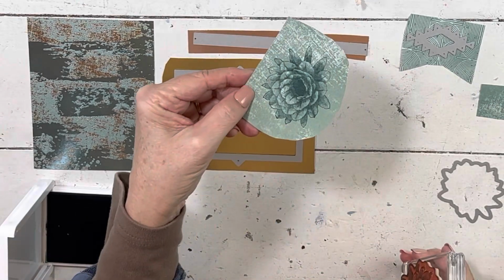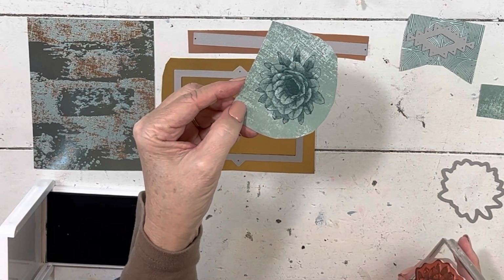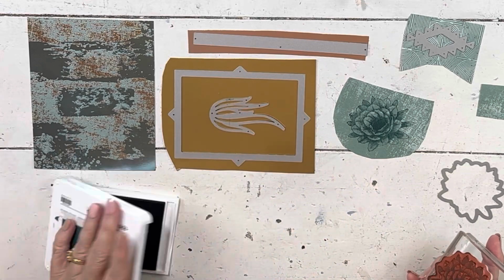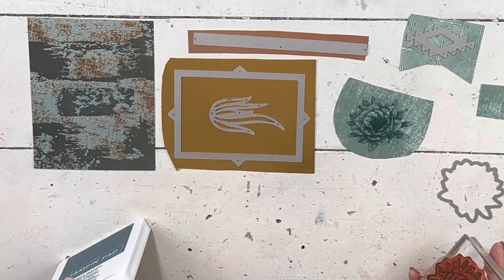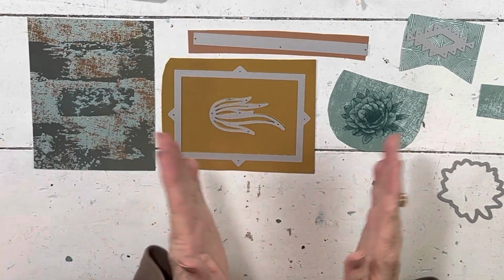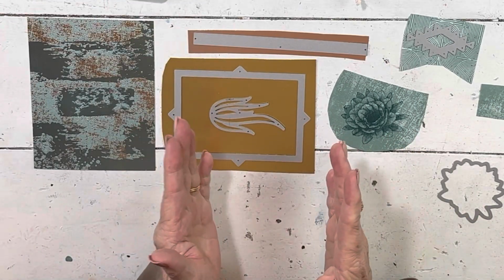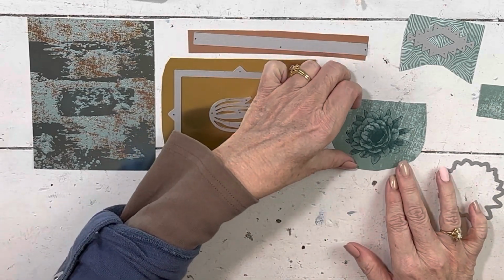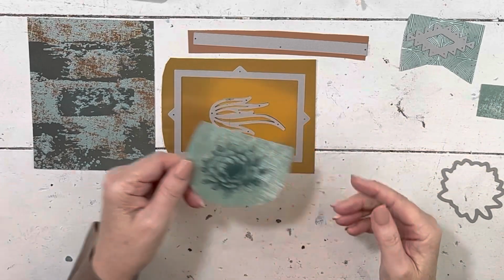So we're going to see how pretty that is. See, Peacock and Succulent, even though they're not going to ever match up, like I said, in the catalog world, you can still use them together. It looks really pretty. You could also use 2 colors that aren't going to match up in the catalog world, like Lost Lagoon and Succulent. And we did that in Card Club this past month in April.